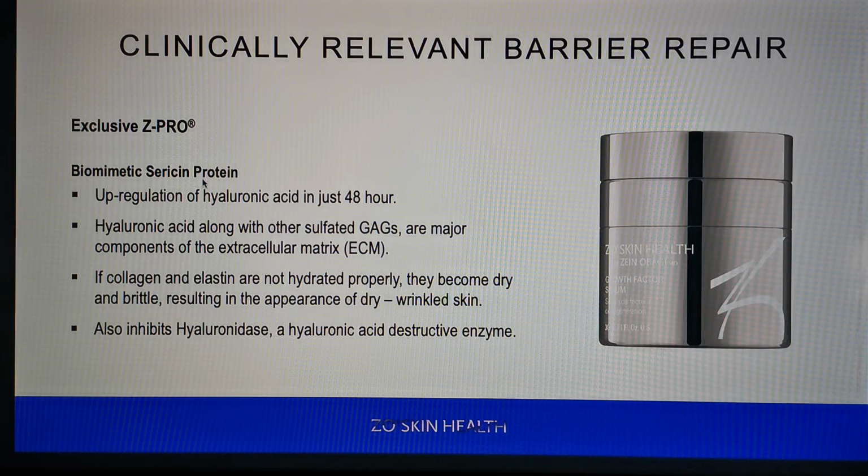So as people suffer from barrier function loss over time, what happens concurrently with that is collagen and elastin aren't properly being maintained in a hydrated, static environment. And now you get a secondary manifestation of them becoming dry and brittle. And then that whole structure begins to break down, and you start getting that hollowness and loss because of loss of density in the skin.